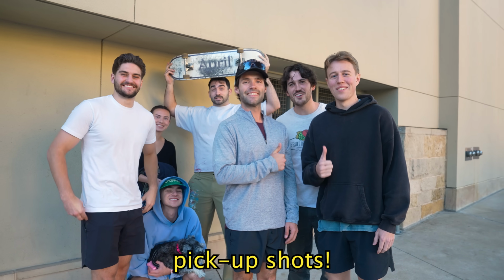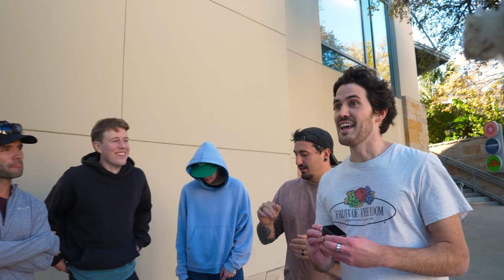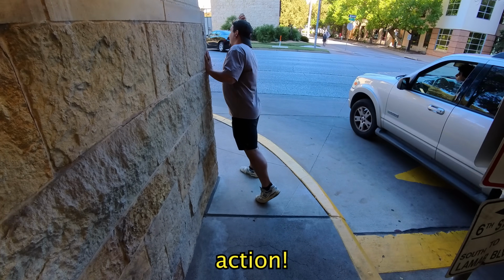Pickup shots! Woo! Yeah! You know, sometimes it's good when things don't go as planned, because most of the time, my first ideas aren't my best. For example, instead of just having a shot of me running through an aisle, I now have a full cast of friends to run through. And in my opinion, this new shot is way better. Action!